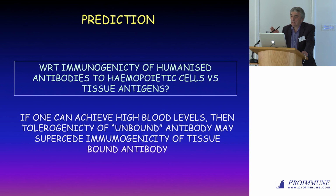So I think where people might have been using high doses of antibody to tissue antigens, I suspect that there would have been some tolerogenicity going on anyway, which we never, of course, measured. But one conclusion here for me would be that when we're dealing with antibodies to epithelial targets, it may well be that the stealth technology has more chance of working really well there than perhaps when we're targeting cells in the blood, where you have immediate access to the cell.